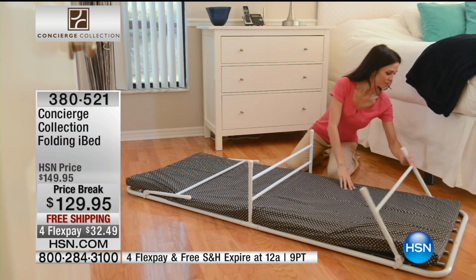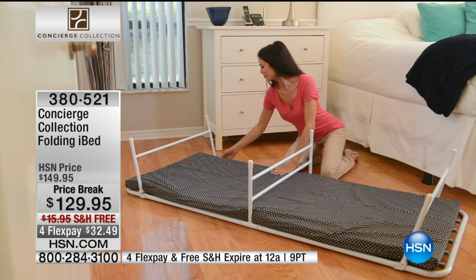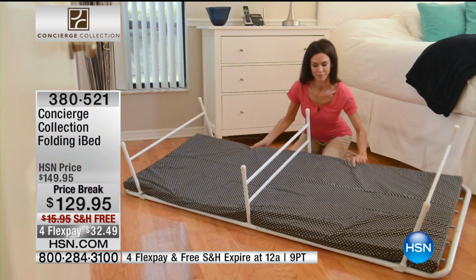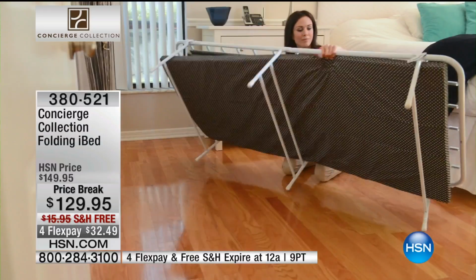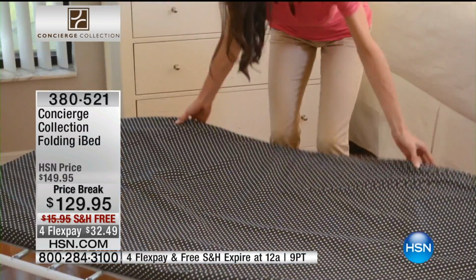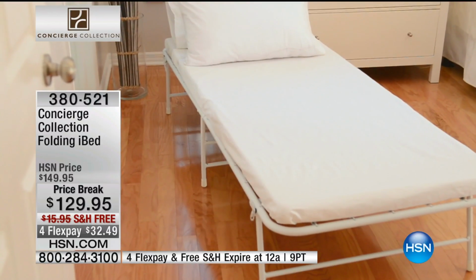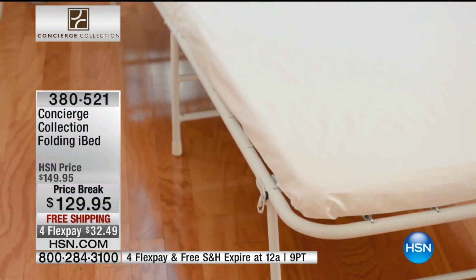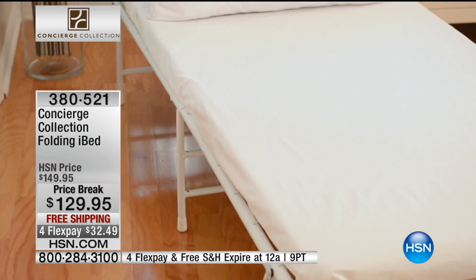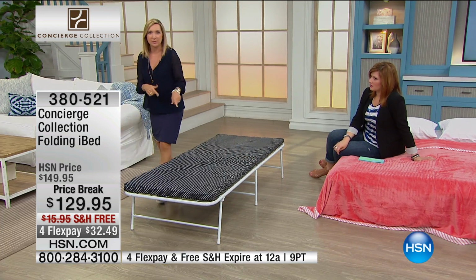And you know what else? What's really nice about this too is because of the powder-coated steel, you can use this indoors or outdoors. So a lot of people will buy this for camping. Or put it in an RV, boats, for travel. You can stick this in the trunk of your car, take it with you to hotels. Yeah. And hotels will charge you extra for that roll-away bed. Because now my kids are bigger and they can't all fit in one queen-size bed. Right. This makes it so much easier.